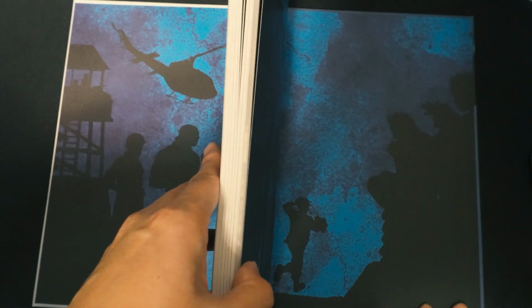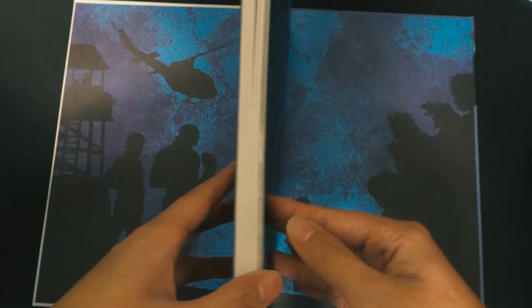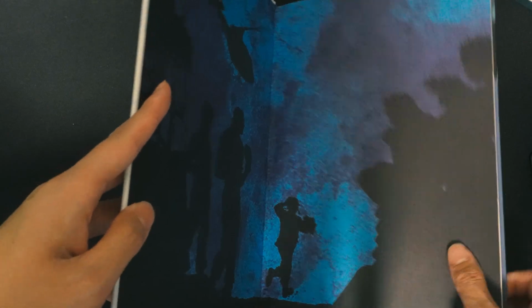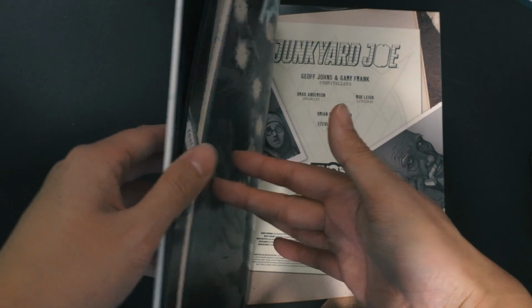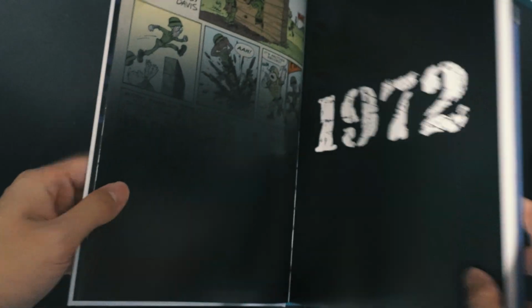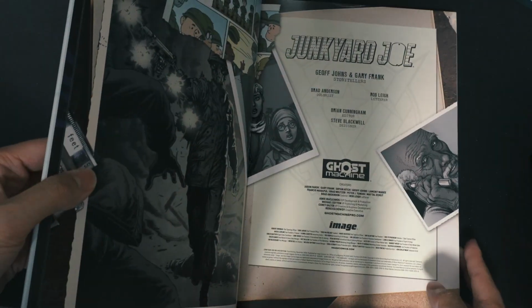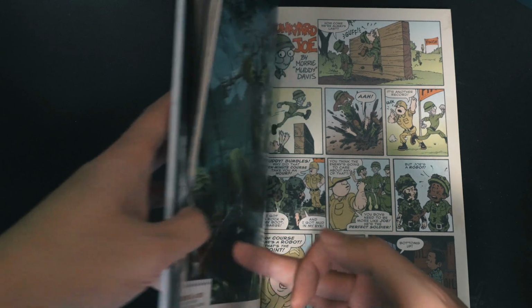There is this very gorgeous piece from Gary Frank and Brad Anderson detailing some of the events that happen in issue number 1 of the book. A nice touch to the design of the book. I would say it is the same on the front and the back. Let's look now at the inside. Junkyard Joe, a top secret file. I don't know if you can see it from the front of the book, but along the spine you can see the spine creaking a little bit. I did just finish reading this morning, so I'm very happy I was able to get it in my hands. Here is a look at the copyrighted material information along with the accredited storytellers for this book.